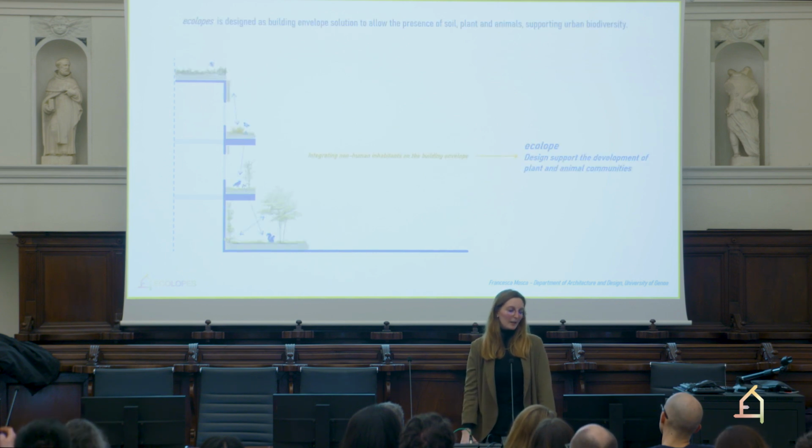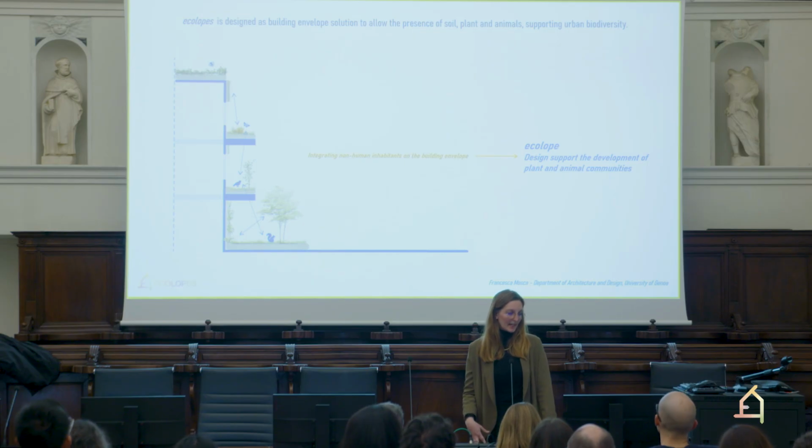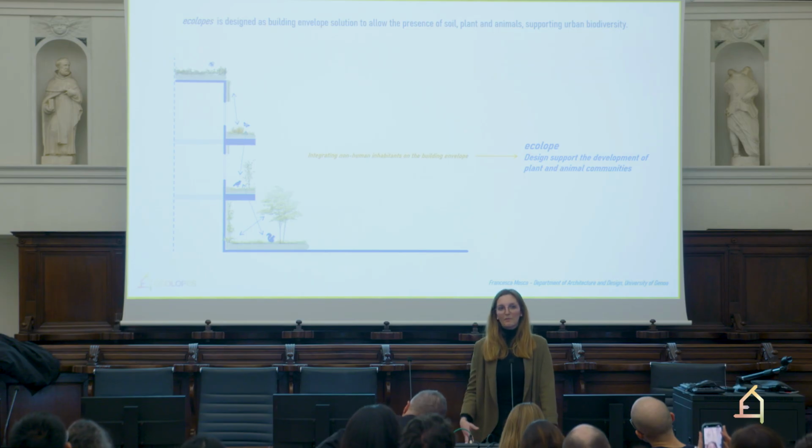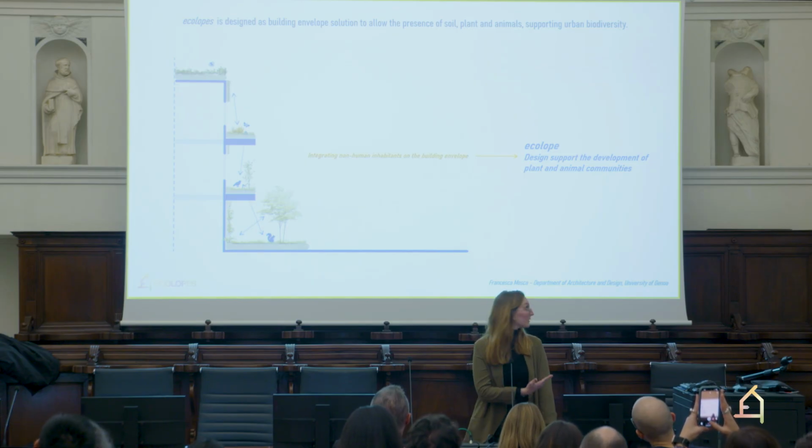And here I would like just to very briefly introduce the main aim of ECOLOPES, which is to propose a radical change for city development where nature can co-evolve within cities. And to do so, we aim to propose a design process that can support the definition of ecological building envelopes, so envelopes that can host soil, but also plants, animals, and associated organisms, while fostering urban ecosystems. What you can also see here from this section.